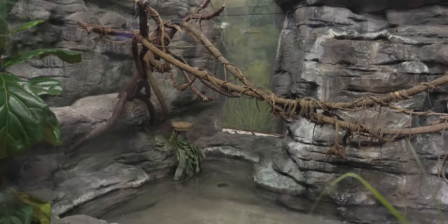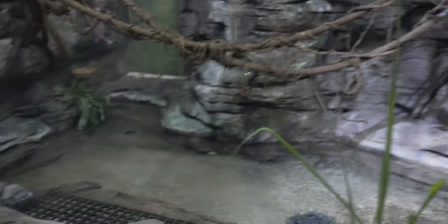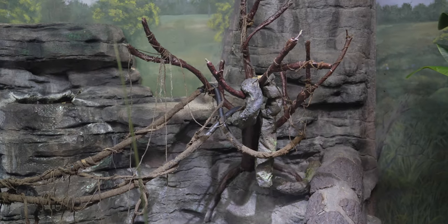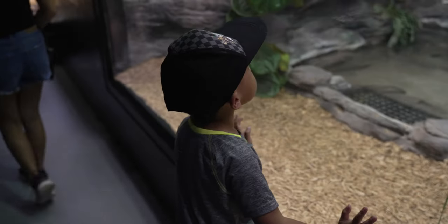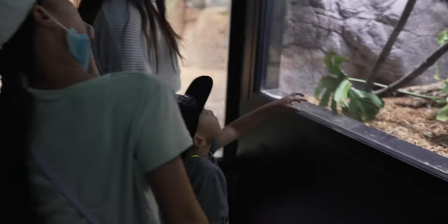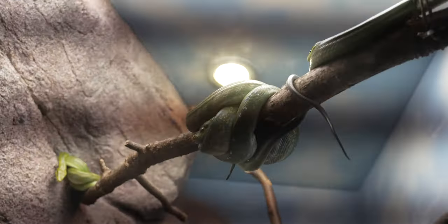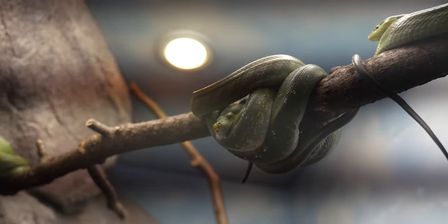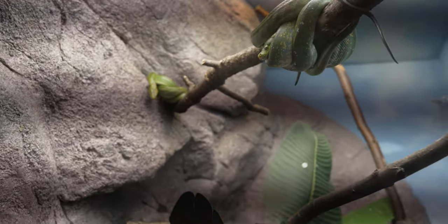Shedding. What is it? You don't see it? It's in there. It's in right there. What is it? That's an anaconda. It's somewhere. I'm not sure where it is. You don't see it? Oh, it's dead. What is that? This is a green tree python. Look at that. Green tree python. There's a few of them.